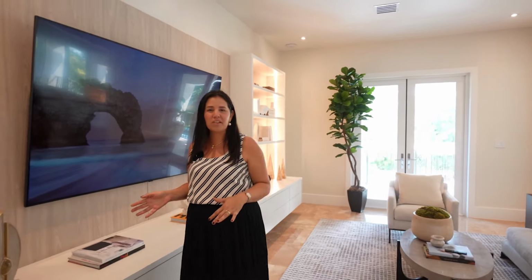One of my favorite rooms in all of the luxury retreat is this nice loft area. This loft is almost like a second family room. It's a great hosting environment. It's amazing when you're entertaining, so the kids have their own privacy lounge.